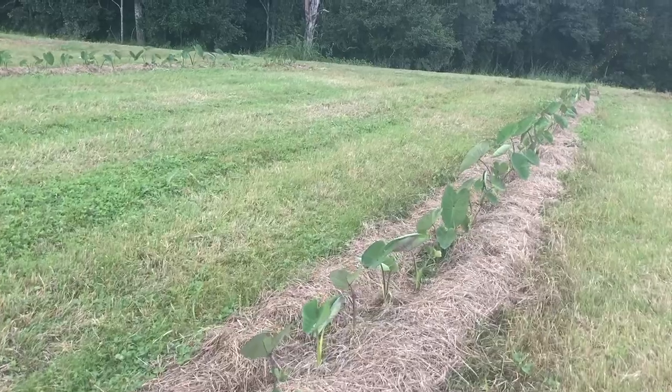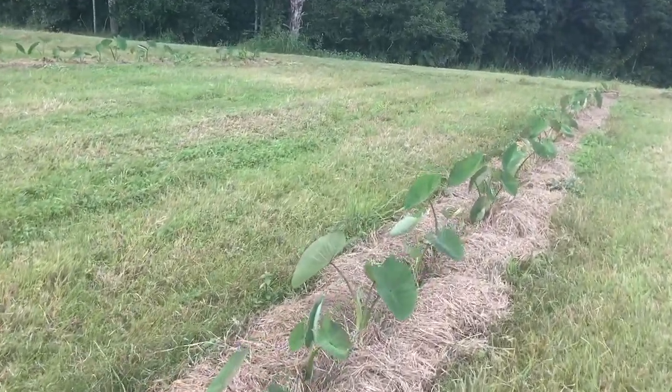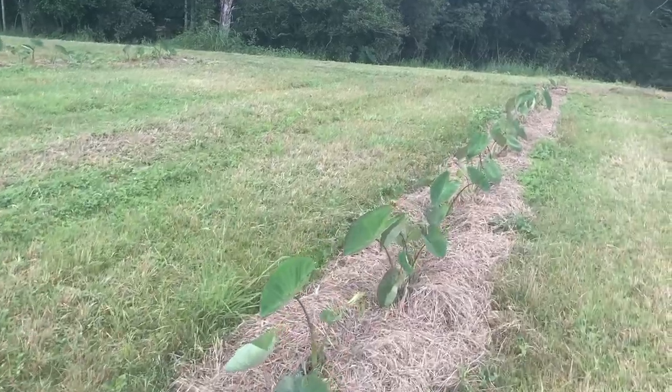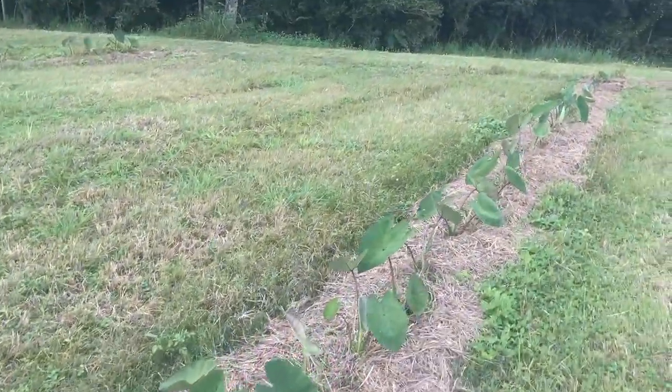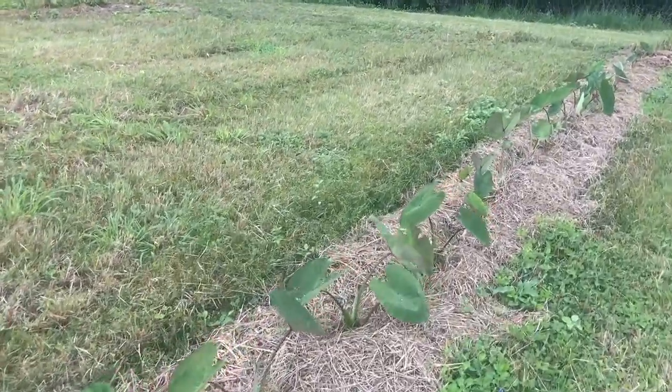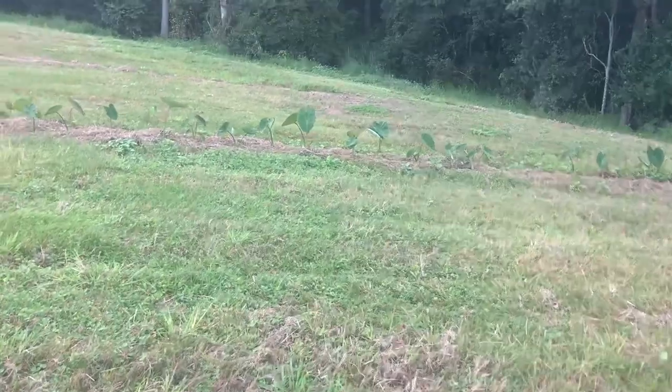And then it's just every sort of 6 weeks, cut the grass and roll it up, and it takes about 2 hours to do that, and that's it. So it doesn't get away on us. It keeps getting better because we're managing the grass.